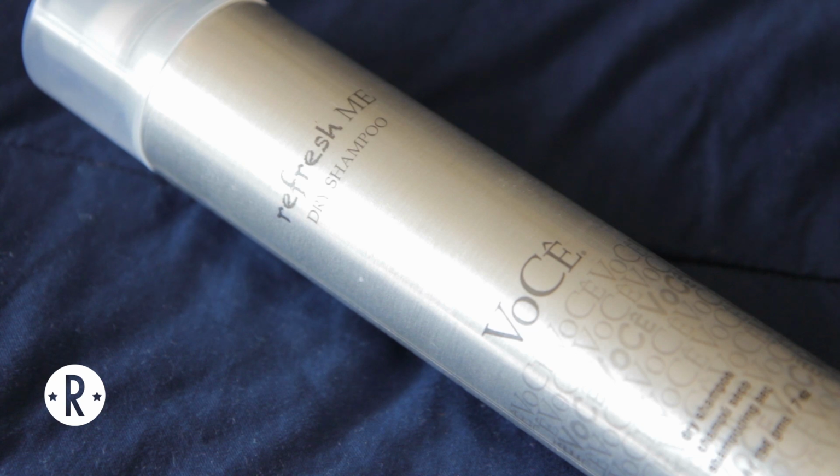I do not wash my hair every day, and sometimes I'll even go 2 days without washing it. And I've tried different types of dry shampoo. I tried one from Bedhead, and I tried the Tresemme one, but this one has been my favorite one. And I actually got this at LA Fashion Week, and it is the Refresh Me Dry Shampoo by Voce. I don't know how to say that, but it's really, really great.